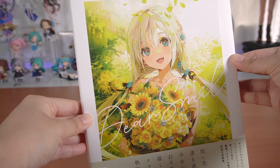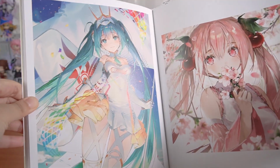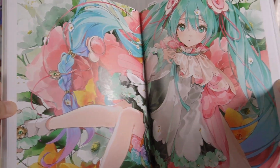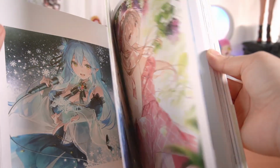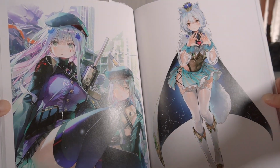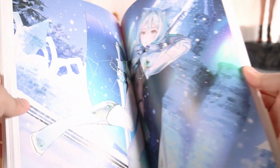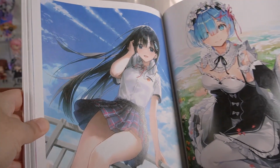Alright, and our next item here is an art book by D-Smile. So the art book is called Dear Smile, and I have been a fan of D-Smile for many years now. I never actively followed their artwork or anything, but I would always run into it one way or another, whether it's through social media or just like in video games I play and they did like an illustration for. But yeah, all their art is so gorgeous, so when I saw this art book on AmiAmi, I knew I had to get it. It's so gorgeous.